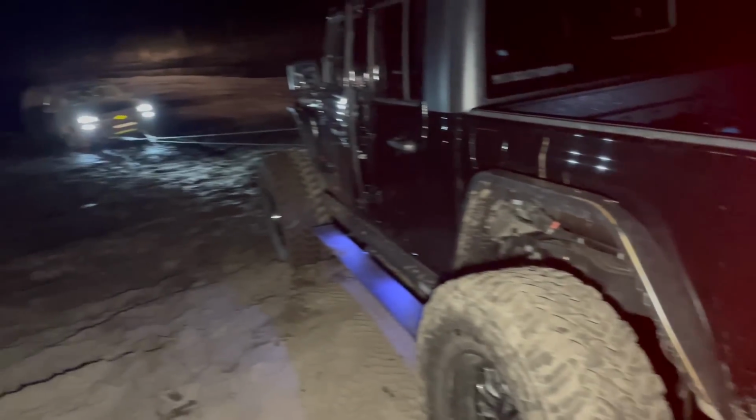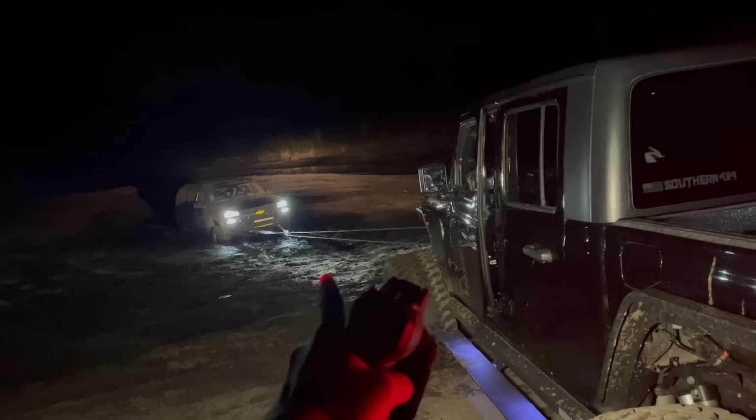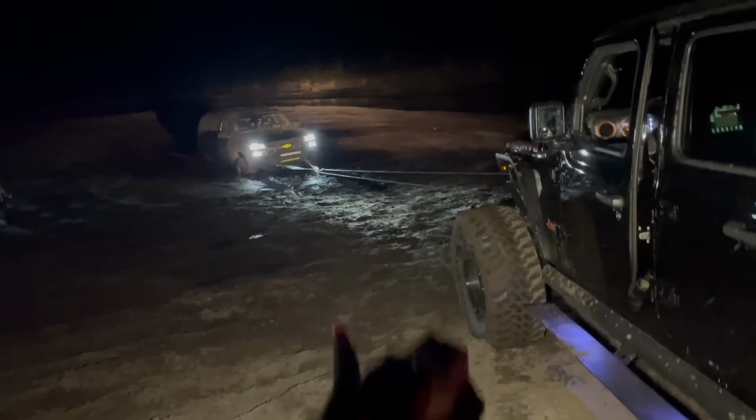So we have an anchor set up back here to this big tree. Normally I just use a tow strap, but I already had the kinetic rope hooked up. It's not going to stretch that much, not a big deal. There's no way we'll hit breaking capacity off of this setup, as this is like a 34,000 pound kinetic rope. We're gonna put down like 15 to 20,000 pounds, so more than solid back here.